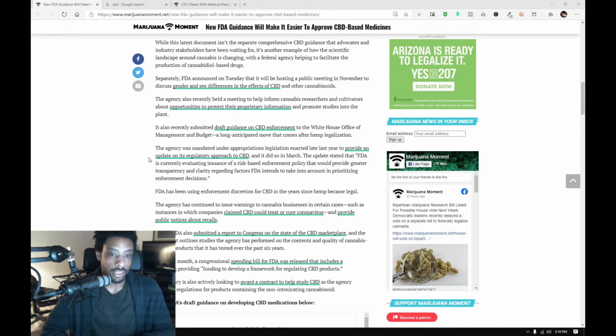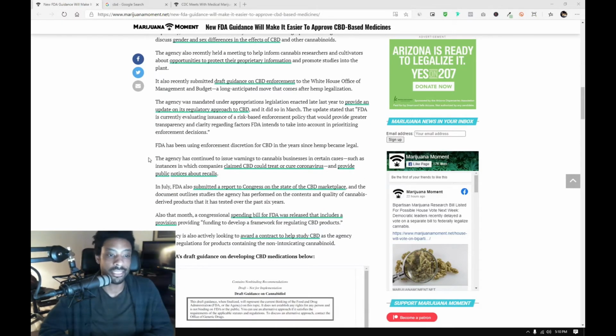Just legalize it all across the board, honestly. This makes no sense. The FDA has been using enforcement discretion for CBD in the years since hemp became legal. The agency has continued to issue warnings to cannabis businesses in certain cases, such as instances in which companies claimed their products could treat or cure coronavirus, and provide public notice about recalls.